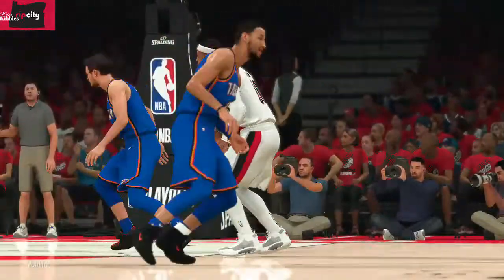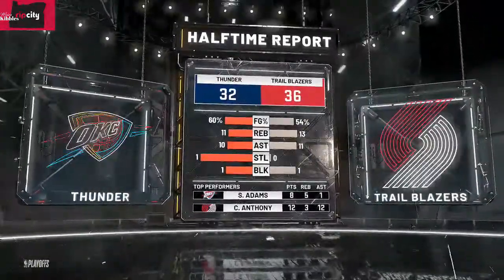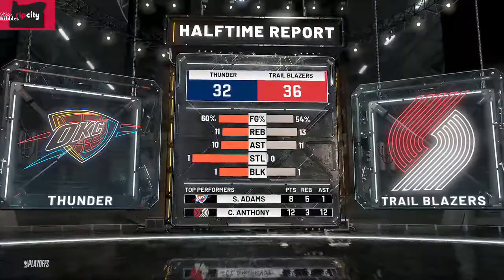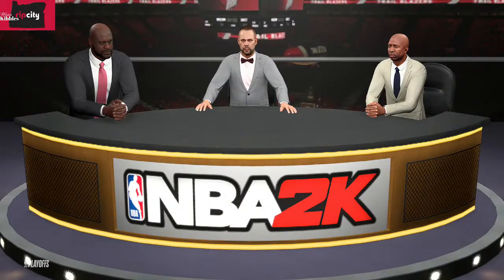And now, Shaq, let's get your opinion on Oklahoma City. Well, they remind me of Arizona. They were flat defensively. They didn't collapse at the end. They allowed over 50% shooting. I expect them to come out much more aggressive in the second half and try to take the lead early on. And it's just about time now for the third quarter to get underway.